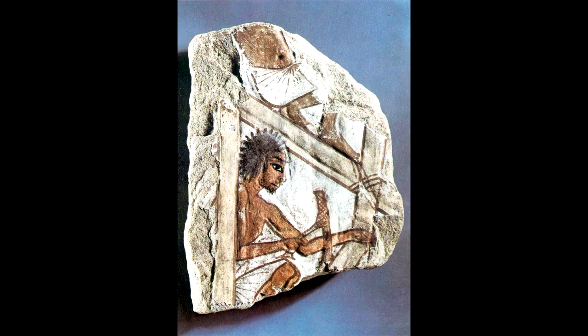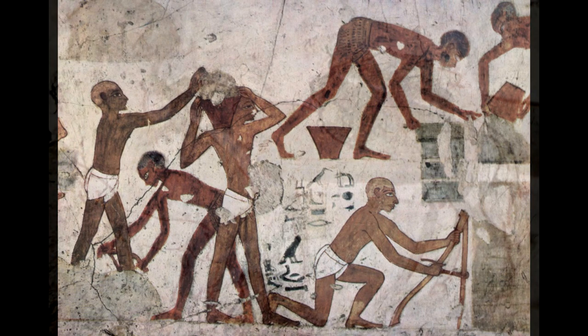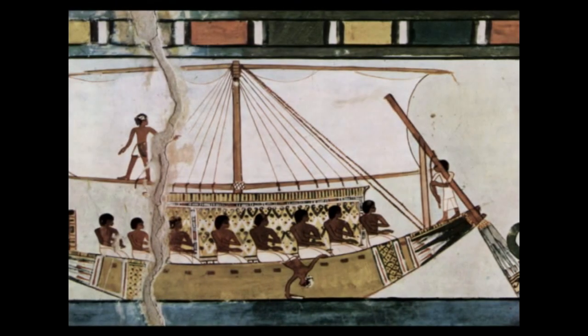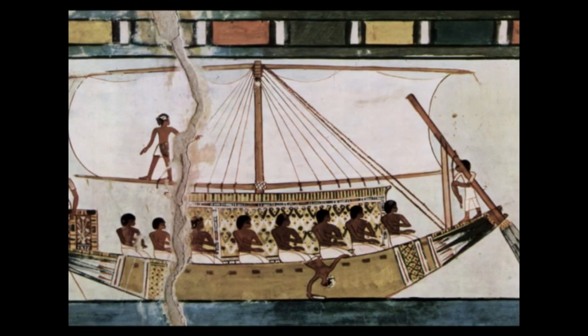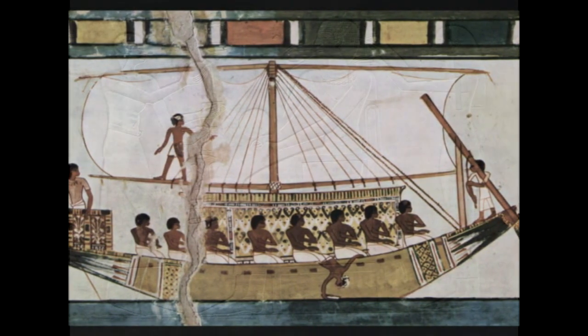Here is a carpenter. Brickmakers. A donkey trudging along with its burden. Men on a pilgrimage downriver to the temple of Osiris, father of the sun god. Whatever is that pilgrim doing who is reaching down to the water?